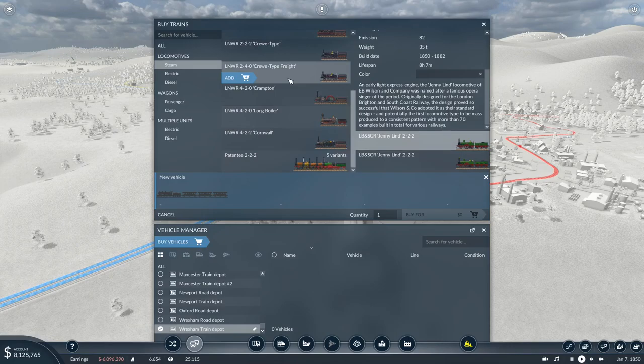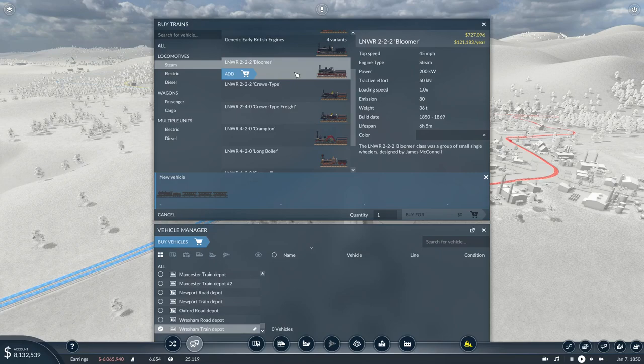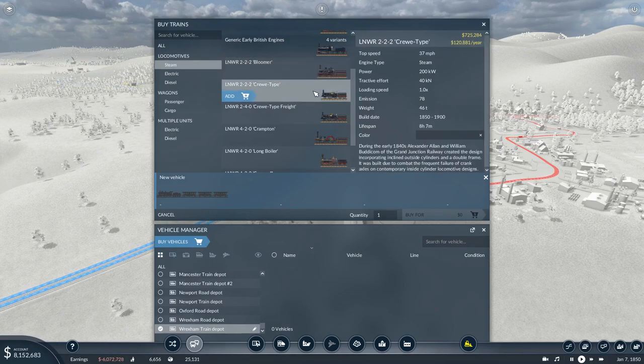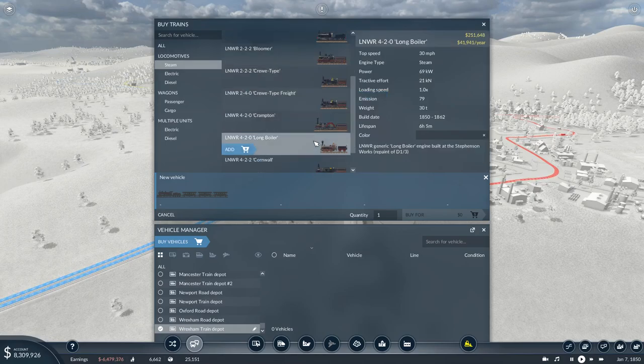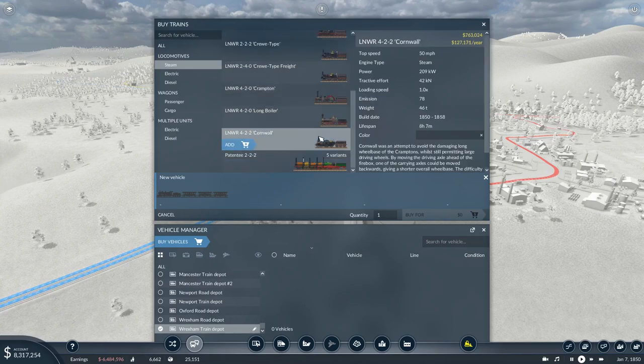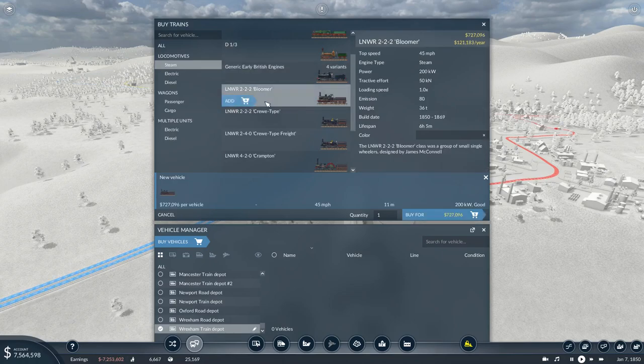Right, we've got the Bloomer. The Bloomer does 45 miles per hour. Bloomer class was a group of small single wheelers designed by James McConnell. Good man, James. 37. The crew type freight. So that's for freight. The Crampton you have used, the long boiler does 30, the Cornwall does 50. Do we use the Cornwall? No, I think we use this one here that did 45, so add that.